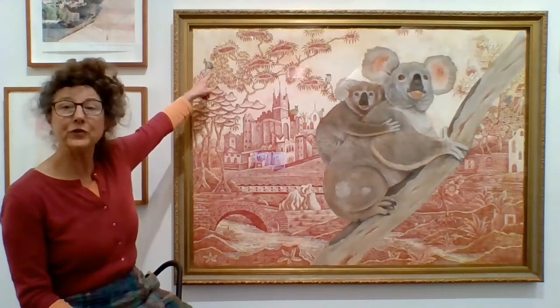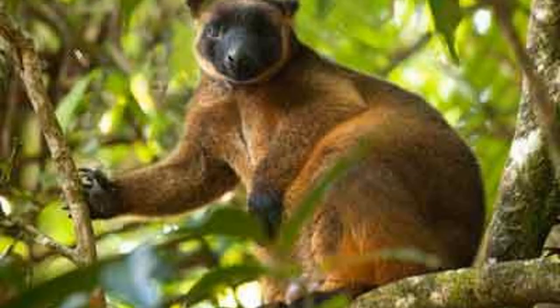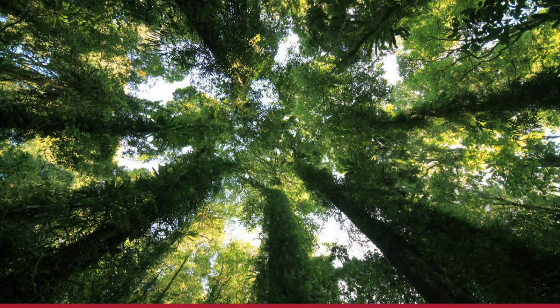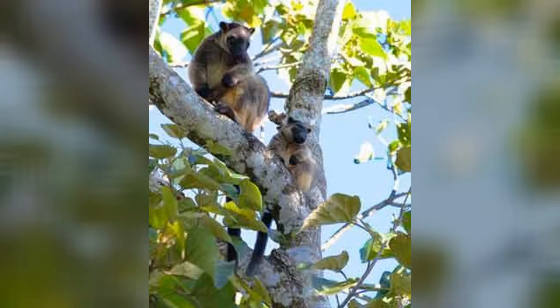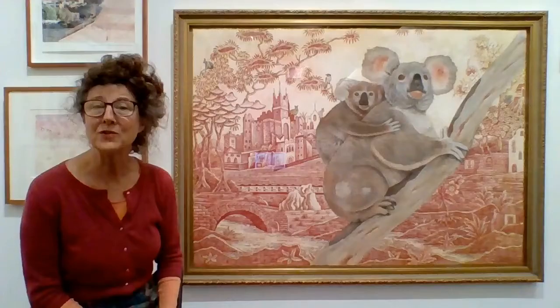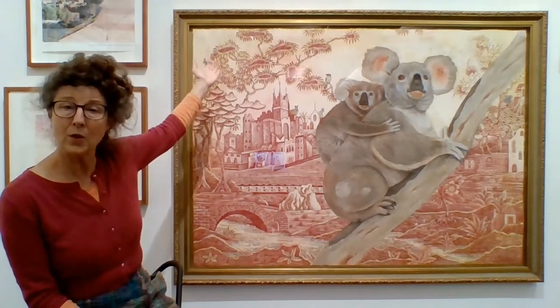And over here we have a tree kangaroo. Did you know that there are kangaroos who live in trees? Even though they bounce around, they bounce along the branches of the trees. They live in the rainforests in northern Queensland, where Danie Mellor comes from. And in a rainforest, the trees are so tall, they grow up so fast to reach the sun, that hardly any light gets down to the forest floor, and not many plants grow down on the forest floor. And so over many, many, many thousands of years, the kangaroos have evolved to be able to bounce around and travel along the branches in the rainforest. So this tree kangaroo actually does belong in a tree.